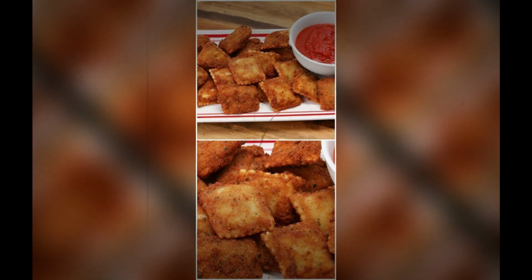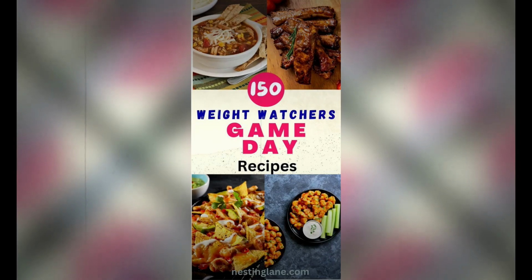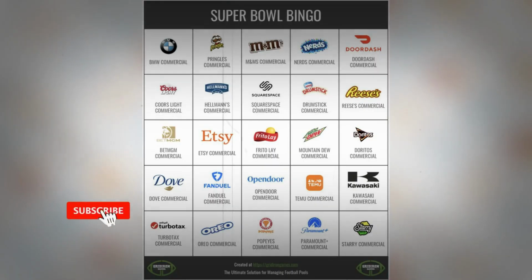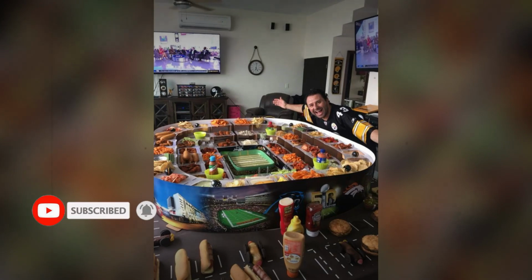With the Super Bowl just around the corner, it's time to start planning the perfect party spread. Today, I'm going to share some mouth-watering recipes that will score big points with your guests. So, let's dive right in.